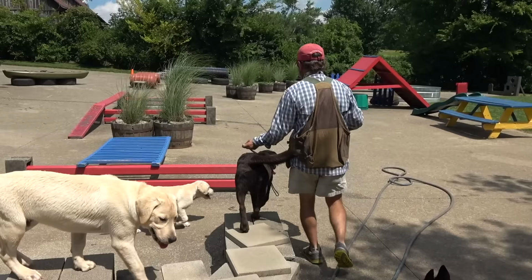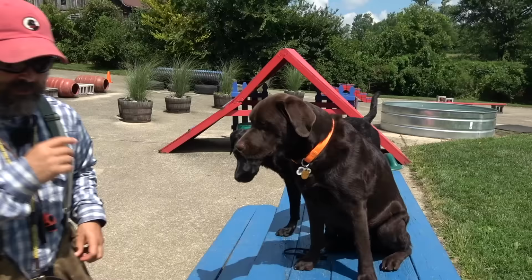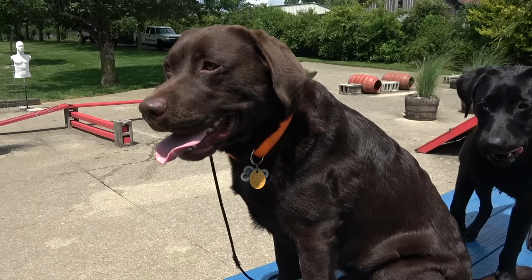And they get better and better and better, and then they hit puberty, and they have a temporary downturn, you know, stay. And that's what Breck's going through right now. So we have to do a little bit of extra work with him to keep him on point. You know, he's a pretty good looking dog. I'll stand him up so you guys can see what he looks like.